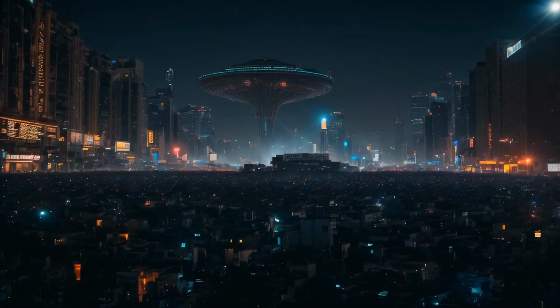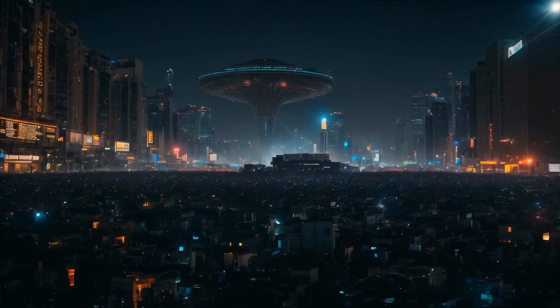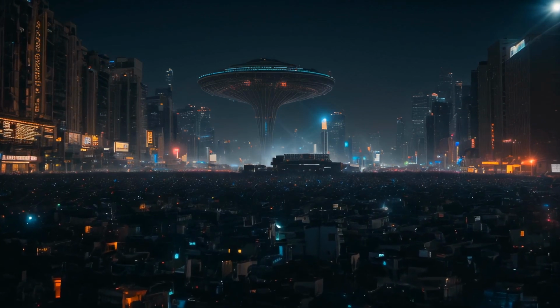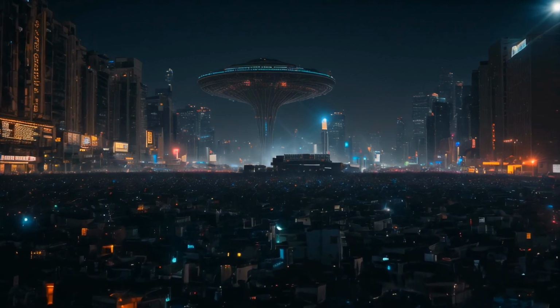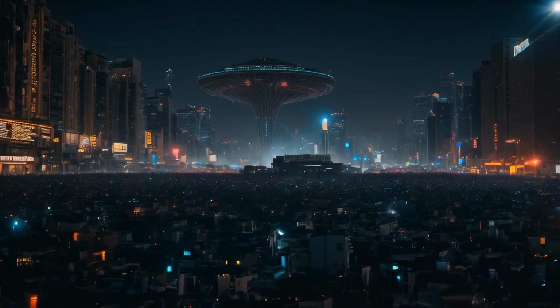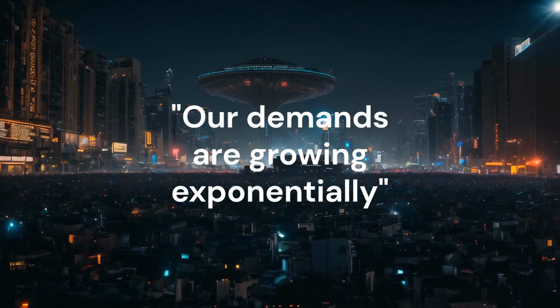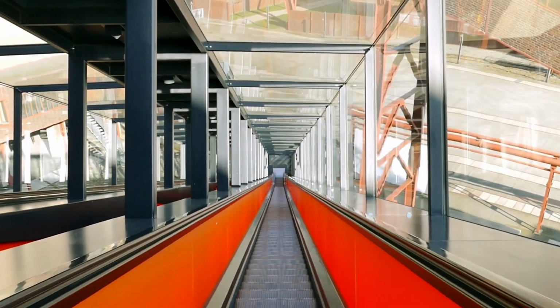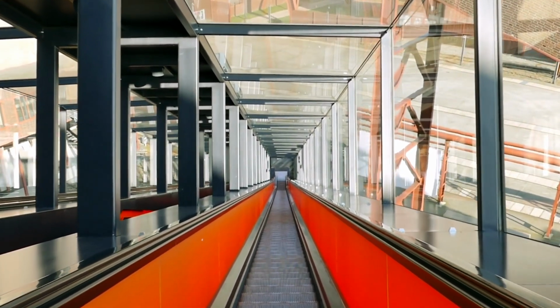But here's the final question. Why even aim for exponential growth like Moore's law suggests? Why not settle for linear progress or just stagnate here? The answer lies in one simple truth. Our demands are growing exponentially. If we don't move forward at the same pace, we'll fall behind badly.